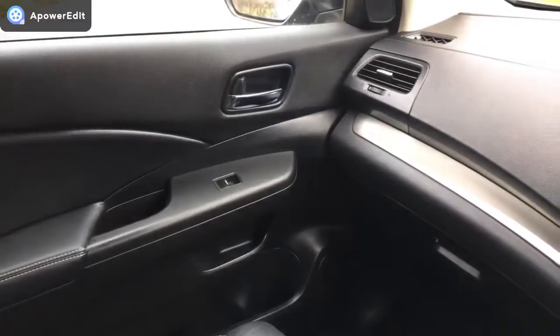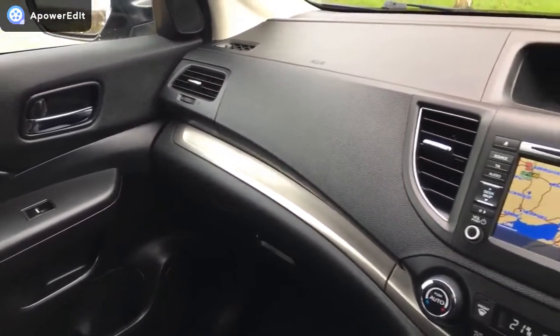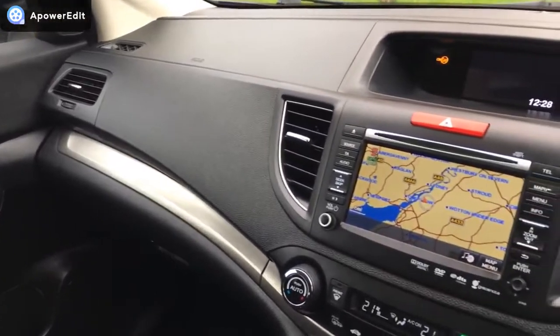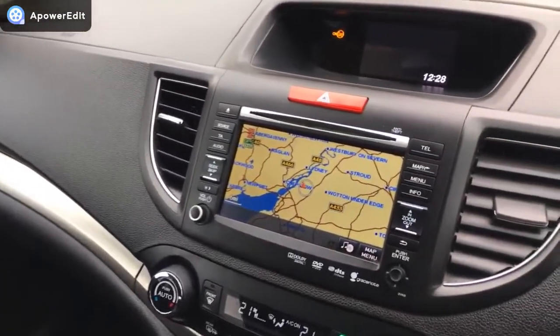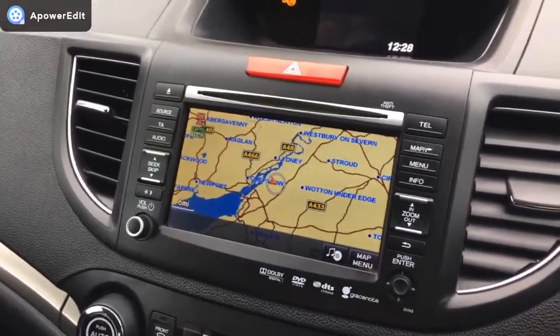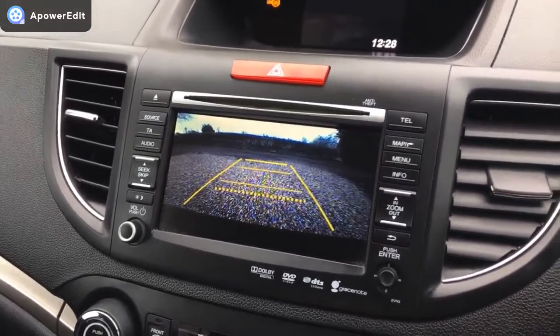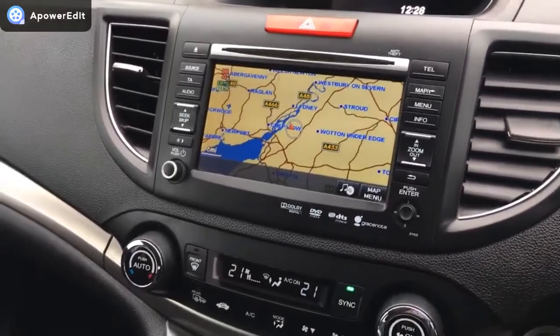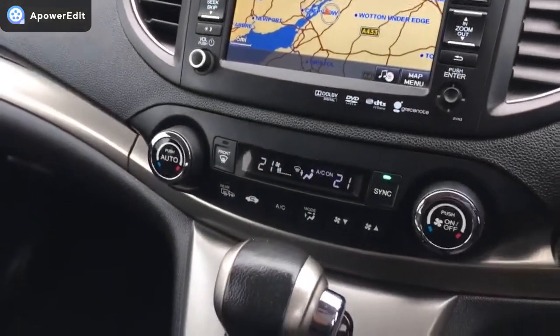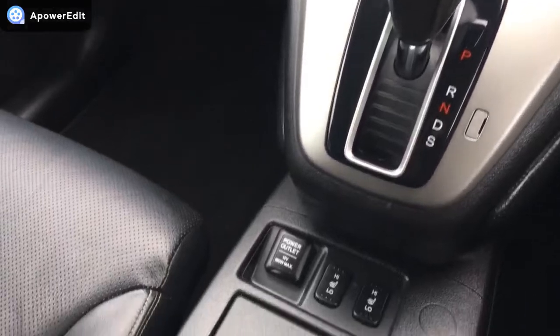So sat inside the car now, engine's running for this section so the dashboard can actually be seen illuminated. The dashboard looks virtually factory fresh. It's in absolutely beautiful condition. See there, sat nav working exactly as it should. If I pop the car into reverse, you get that lovely clear gridded parking camera as well, all working exactly as intended. But it really is fabulous in here, and the video will not do it justice in any way, shape or form.